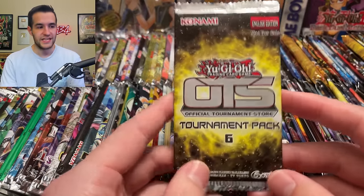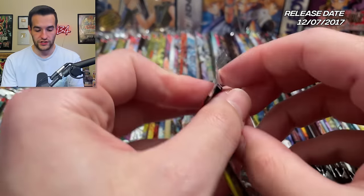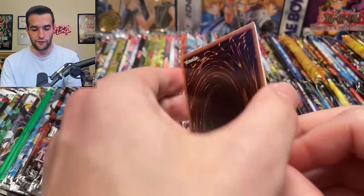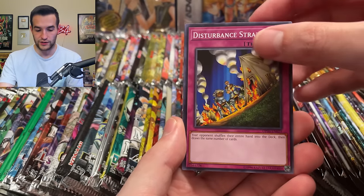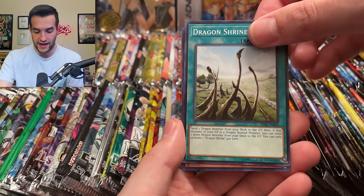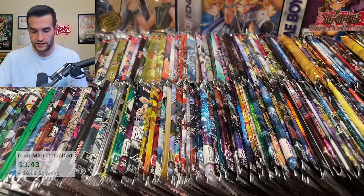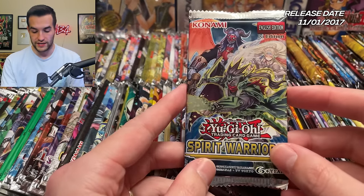Now we are on to OTS 6. We are still recording, which is a very good thing when you're doing an every pack opening. We have OTS 6. Can we get our first ultimate out of the OTS tournament packs? Disturbing Strategy, Dragon Shrine, and... Trickstar Lilybell. That is not an ulti. I hate to break it to you, Trickstar. That's okay, because we have Spirit Warriors next. Spirit Warriors will make up for it. I don't know with what, but it's gonna have something.